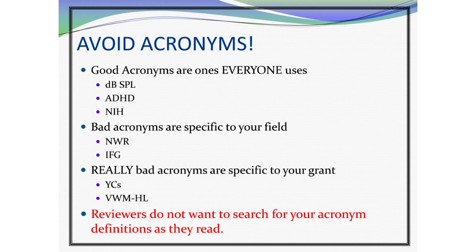Now, why do you suppose that is? Because I'm reading oral rehabilitation grants. That's why. And although I know a lot about treatment research, I don't know so much about hearing loss. So bad acronyms are specific to your field. So let's just take a poll here. How many people know what NWR is? Raise your hand. Not widely relevant. Okay, so that's a third of you. How about IFG? That's a little bit better, a little over a third, not quite a half. All right, which means half the room's in the dark.